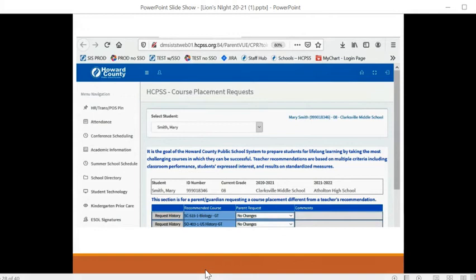This page will show the recommendations that have been made for your child. You can change the student in the drop-down list if necessary. In the Parent Request column for recommended course, you can select a different preferred course. And then you can make a comment indicating why you prefer this course selection.